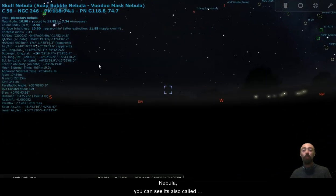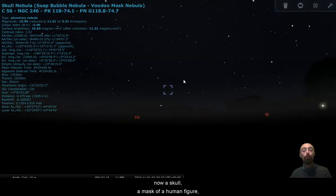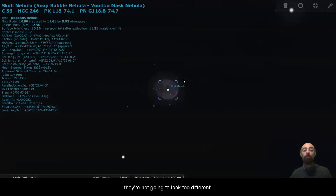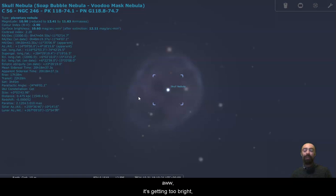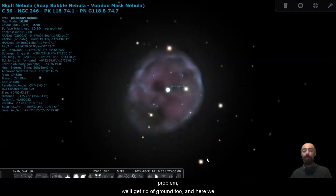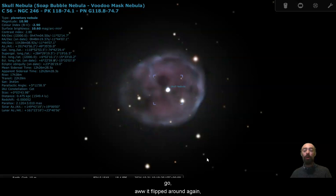So here we go, the Skull Nebula. You can see it's also called the Soap Bubble Nebula and the Voodoo Mask Nebula. Now, a skull, a mask of a human figure, they're not going to look too different. It doesn't look too much like a skull here, but I believe we need to rotate it a little bit. There, oh, it's getting too bright. We will get rid of the atmosphere to fix that problem. We'll get rid of the ground too. And here we go. Oh, it flipped around again.